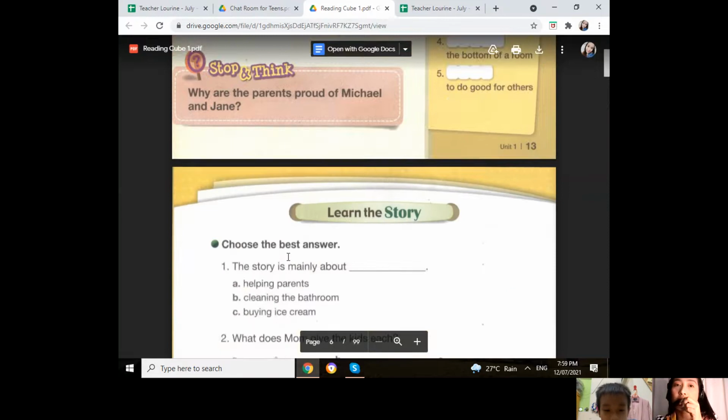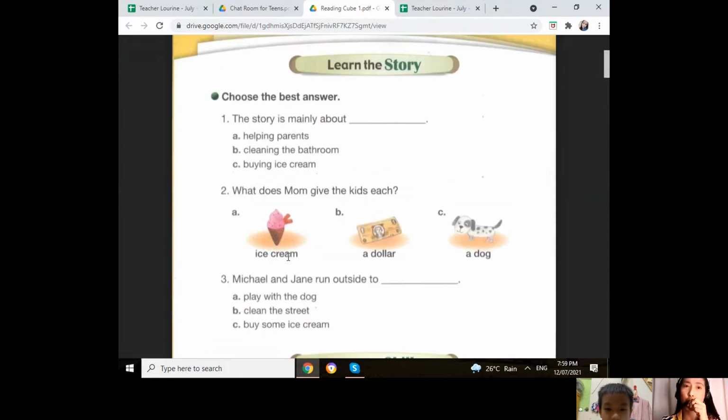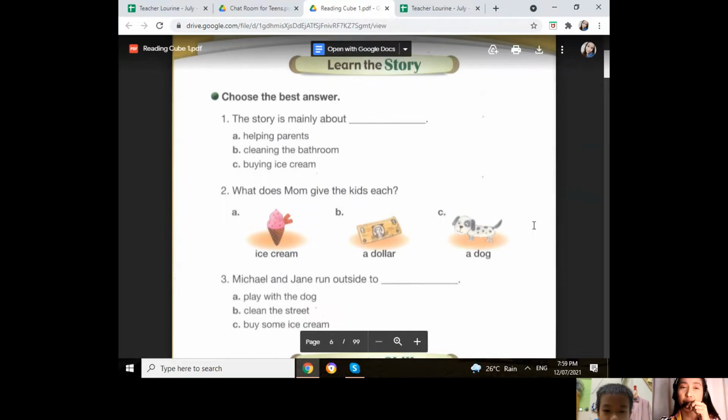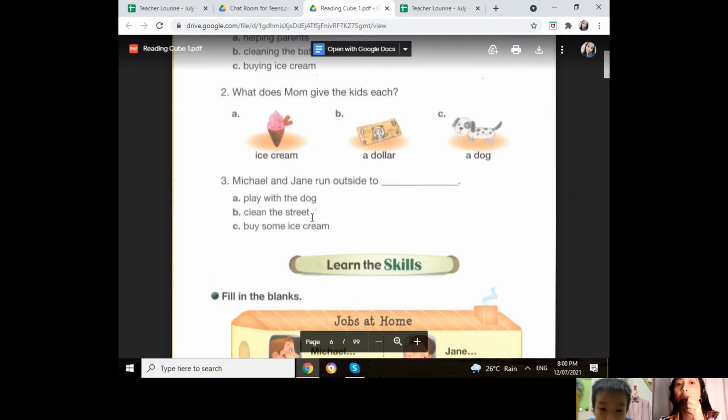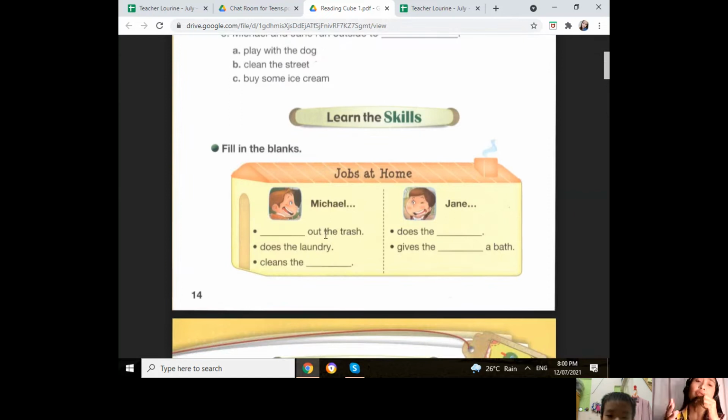Since we are done with that, let's go to learning the story. Choose the best answer. Number 1. The story is mainly about helping parents. Okay, letter A. Great job. How about number 2? What does mom give the kids each? Mom gives the kids each $1. Oh, that's great. Good job. How about number 3? Michael and Jane run outside to buy some ice cream. I see. Wow. So perfect. You got the 3 correct answers here. That means you have understood the story.